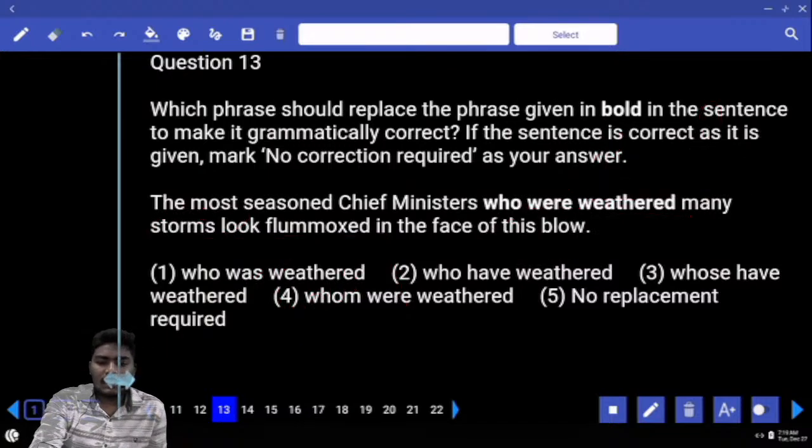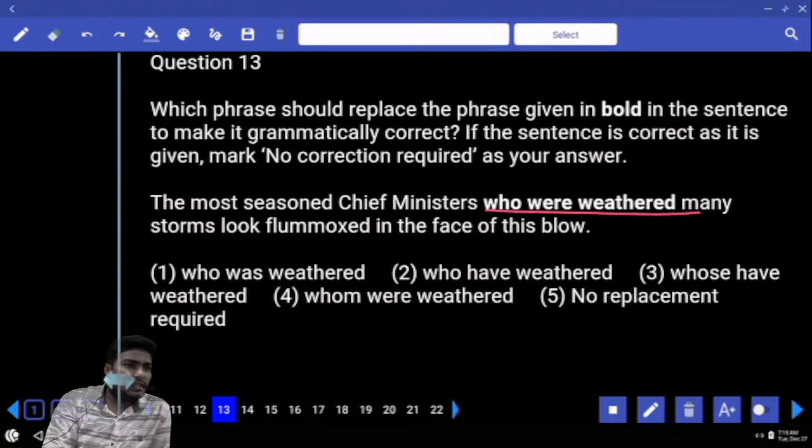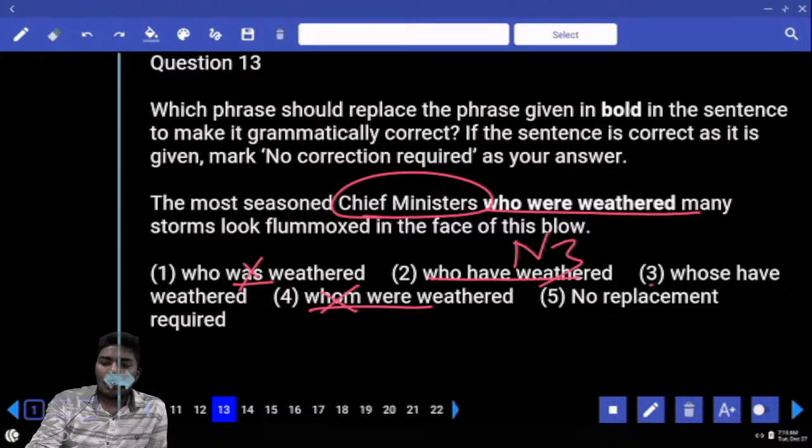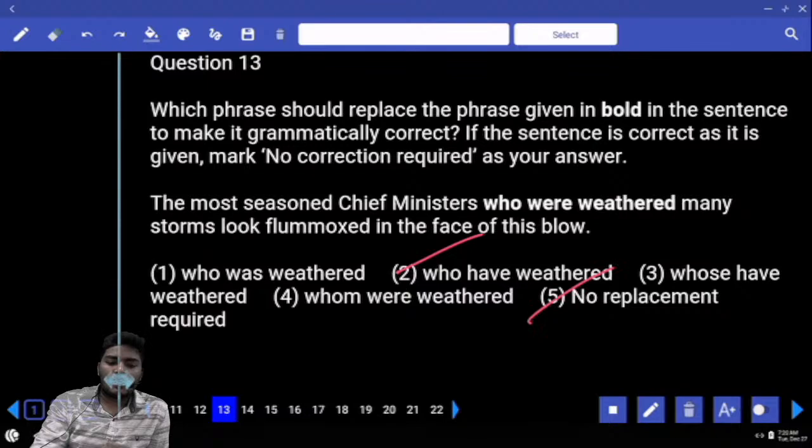Now, the sentence that is given here is who were withered. Can we eliminate some of the options here based on chief ministers? See, chief ministers is plural. So can we eliminate was here? Yes. Whom were withered? Can we go for whom? Not possible. Who have withered? Have plus V3. Okay. Whose was? Not possible. Your answer must be 2 or no replacement required.